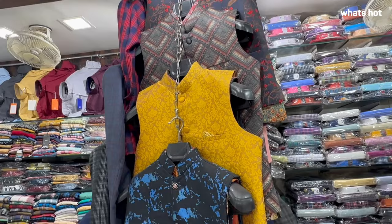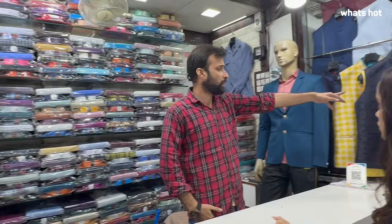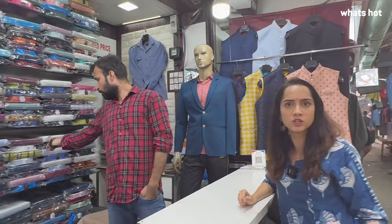Aur inki bhi price range mujhe bata dijiye. Dinner jacket starting at 1800, jacket starting at 800, and shirts? Shirts starting at 600, 500. Formal shirts for 500, 600, not bad at all. Very good.